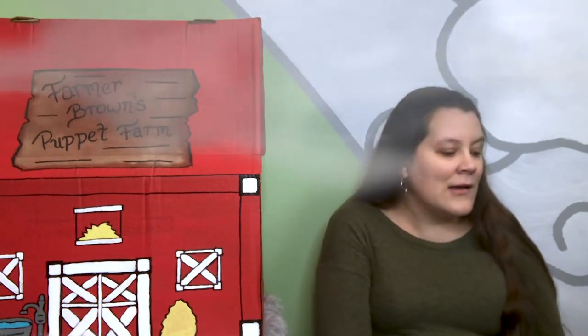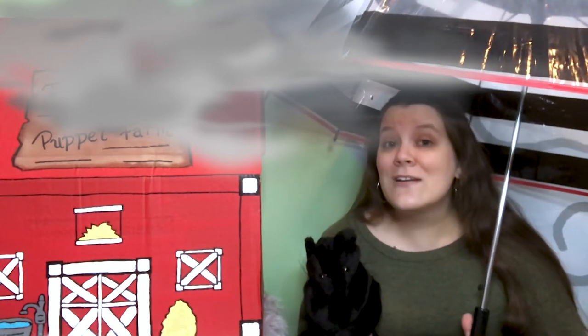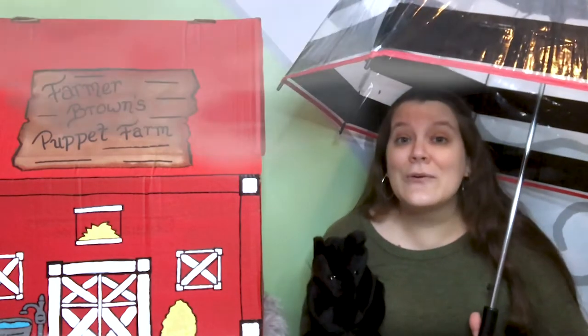Uh-oh. I hear thunder. Hear something else, meow. Boys and girls, it's a kitty cat. Meow. Kitty cat is stuck out in the rain. Let's get inside because kitty cat says all of their friends have already gone in. Let's go. Oh, boys and girls, we made it inside just in time. It started pouring down rain.